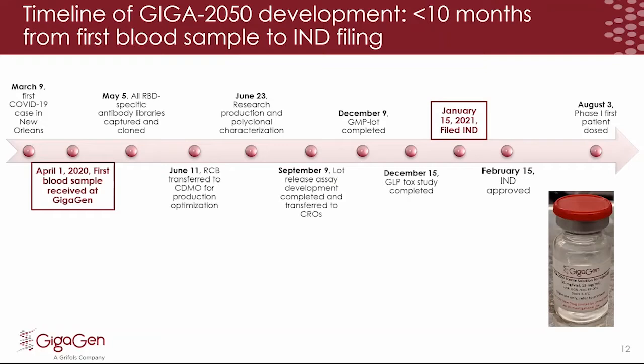And then finally, our GMP lot was completed in December of that year. And we were able to enter into tox studies very quickly after that. We filed for our IND in January of 2021, and it was approved and ready for clinical studies soon after.